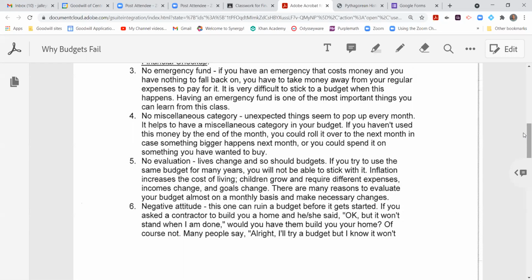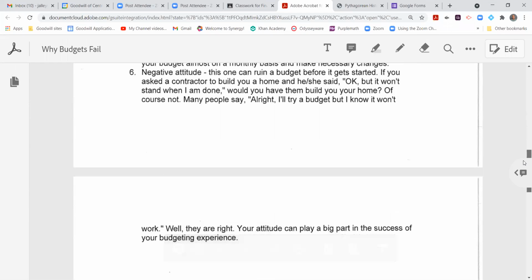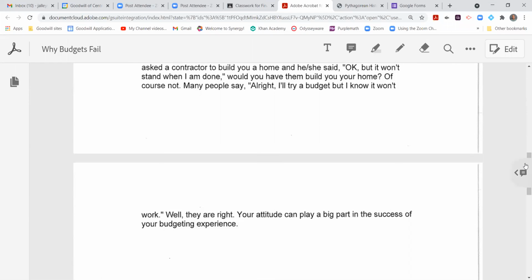Number 6, a negative attitude. Well, okay, we'll try the budget, but I know it's not going to work. We've never been able to stay within a budget before, so why would now be any different? That sort of negative attitude, it'll probably start a fight, number one. You'll have an argument over it. But you've also kind of sabotaged the whole process, because now you've kind of spoiled the idea. You're showing your belief that it's not going to work.